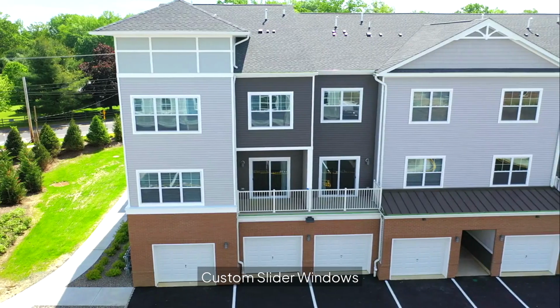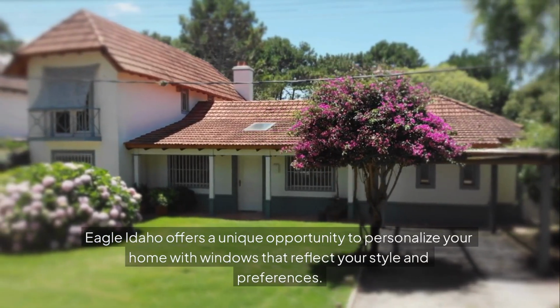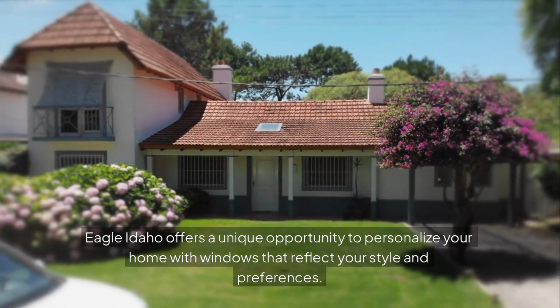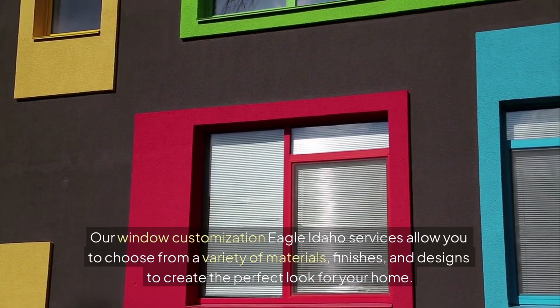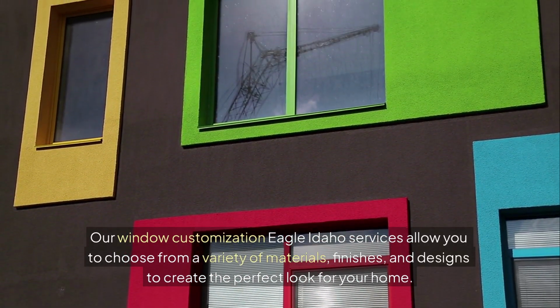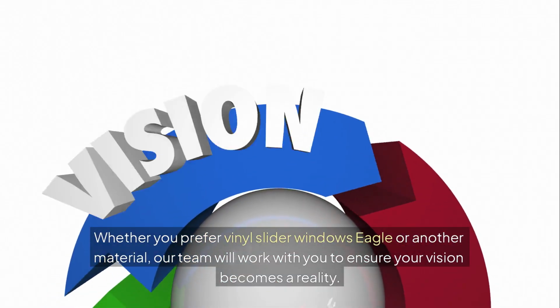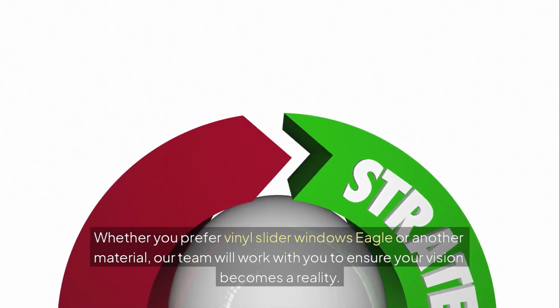Custom Slider Windows Eagle, Idaho offers a unique opportunity to personalize your home with windows that reflect your style and preferences. Our window customization Eagle, Idaho services allow you to choose from a variety of materials, finishes, and designs to create the perfect look for your home. Whether you prefer vinyl slider windows Eagle or another material, our team will work with you to ensure your vision becomes a reality.